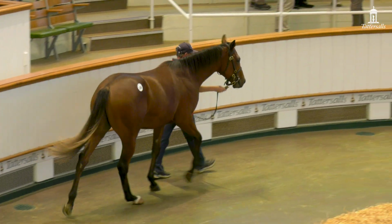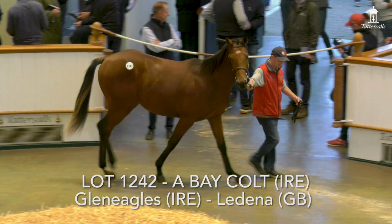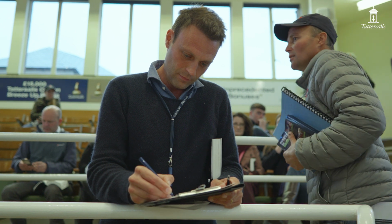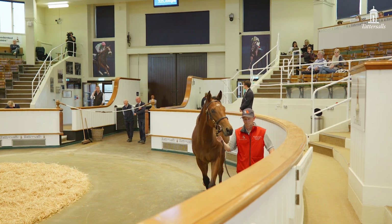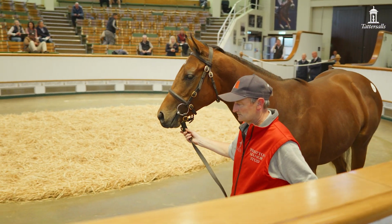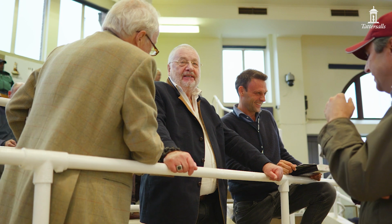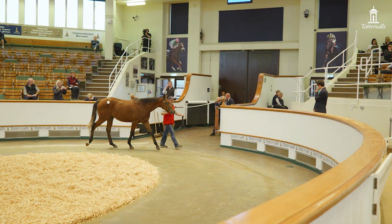It was a successful day for Watton Manor Stud, who were responsible for 2 out of the top 4 lots, including this Gleneagles colt, knocked down for 325,000 guineas to buyer Ed Sackville. Out of a Pivotal mare, he'll race in the familiar colours of Jim and Fitri Hay, who had success this year with Royal Scotsman, finishing 3rd in the 2,000 Guineas and bred on the same cross as the colt sold today. Jim Hay and his team ended up with 3 lots today for the combined value of 845,000 guineas.